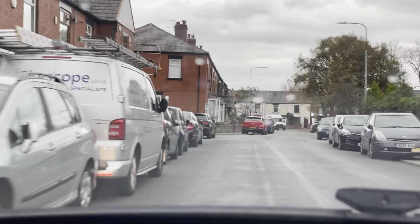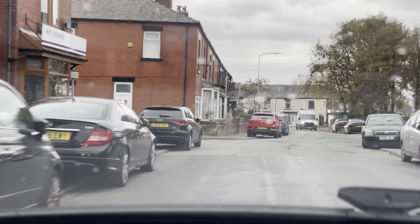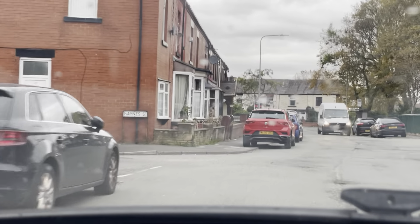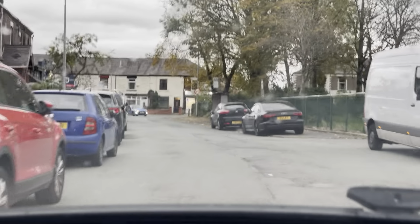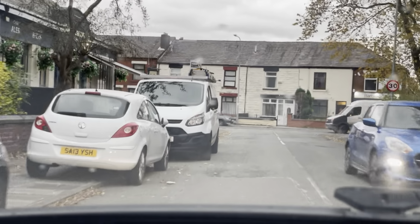So here I got no room. Okay, that gentleman is quite generous. He stopped for me. So I'm gonna go right at the end. Turn right. Then take the second junction left.